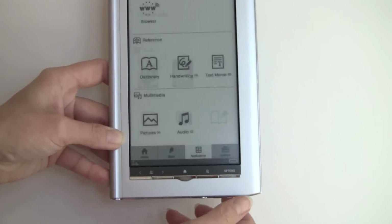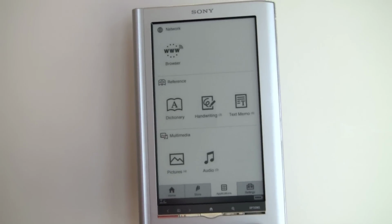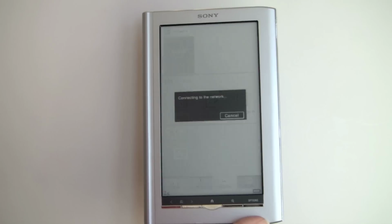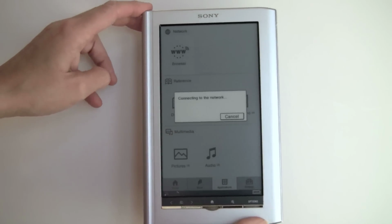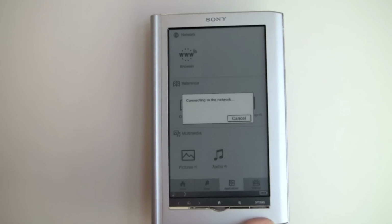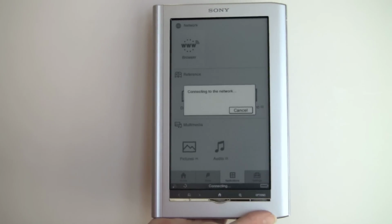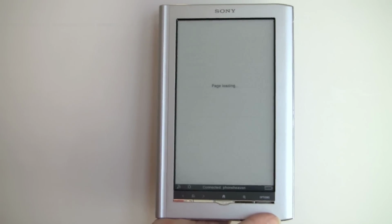Applications here include a web browser, and this is a surprisingly fast web browser. This works only over Wi-Fi. The Daily Edition has both Wi-Fi and 3G, courtesy of AT&T. There is no charge to use the 3G connection, but you can only use it to download books and surf on Sony's own store.